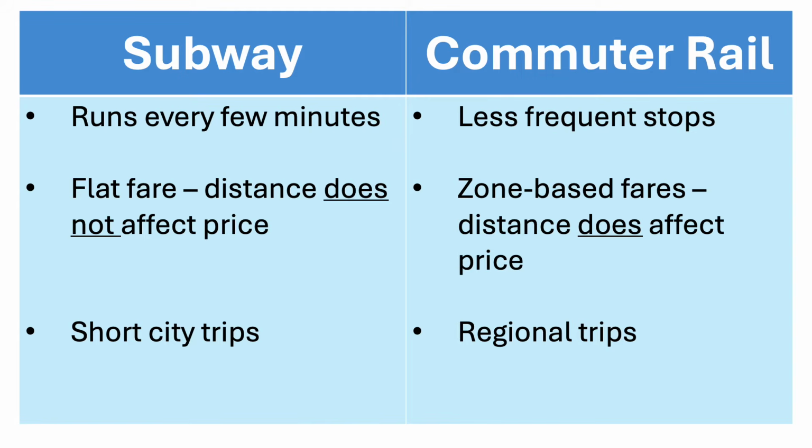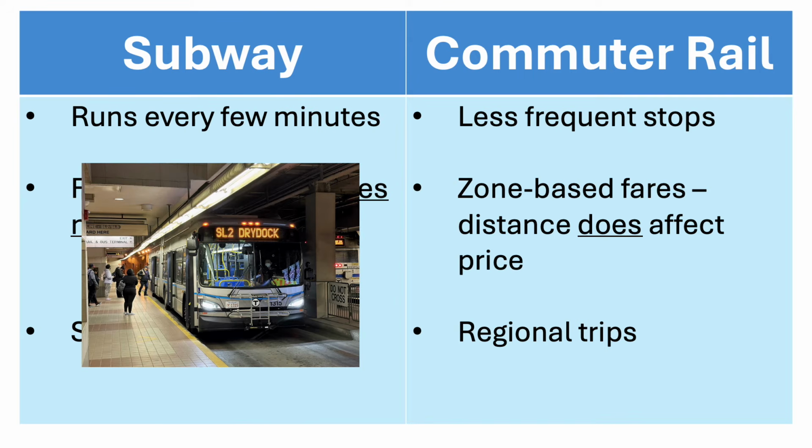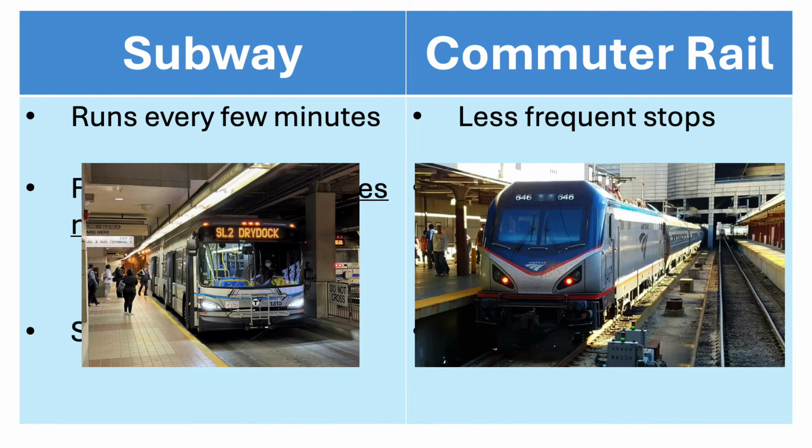So if the T is like Boston's bus system but underground, the commuter rail is more like a mini Amtrak. Bigger trains, longer rides, and it's a link between the city and the suburbs.